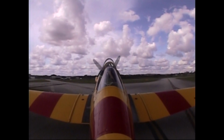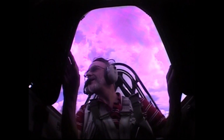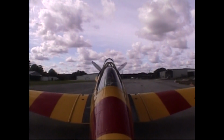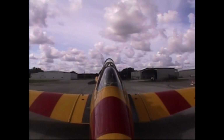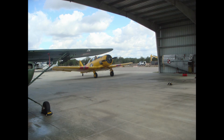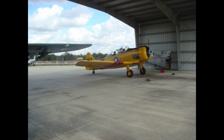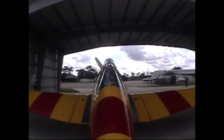All right, taxiway looks clear ahead. All right, sir. As we taxi into the shelter, do stay in your seat, of course, until we get the propeller stopped. Of course. Once we do, you can remove your headset, start with the belts and harnesses, and I'll come up and give you a hand getting out. Thank you. All righty. Right back into the barn.